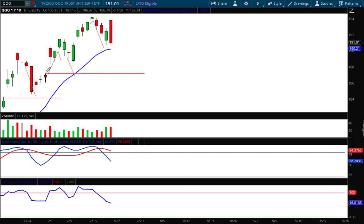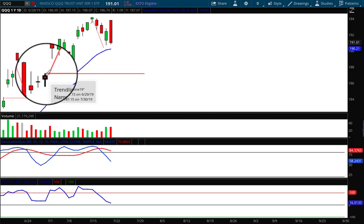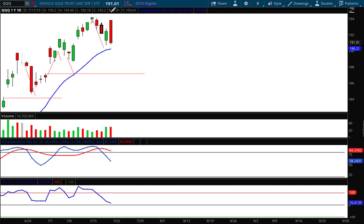Now, there's a gap down here right at the top of this candle, which is going to be right around 187.15. I think that the Nasdaq could very well go down to fill that gap, and then we'll have to see whether or not that holds as a support level. So that's my forecast for all the markets.